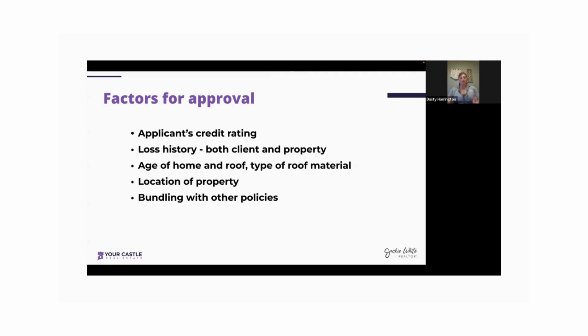The hard no comes from the third-party vendor of how high of a risk your house is. If it fits within the risk that the company wants to take, you have that next area where the underwriting looks at it and says, yep, we will accept you. And then you have the third-party inspection done.